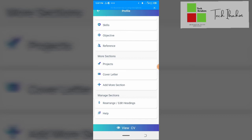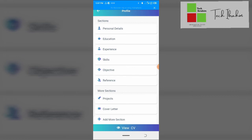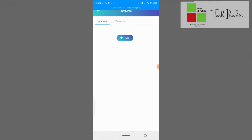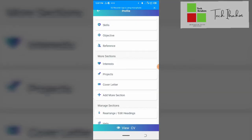Another thing I want to tell you is, maybe looking at this, you might feel like there are some details that you want to add that are not there. So all you have to do is just click on add more sections. Okay, now in this section you can click on interest. Maybe you have an interest that you want to put into it, like you are good at Photoshop, you like surfing the internet, participating in social activities and all that. So you can easily put it there.